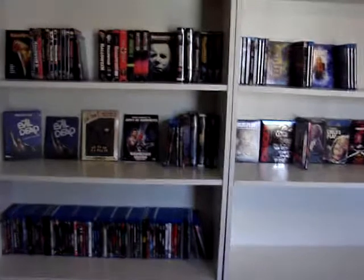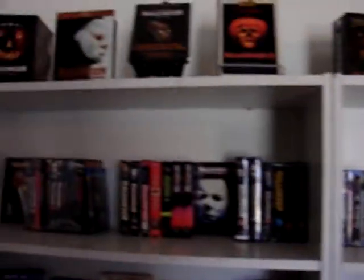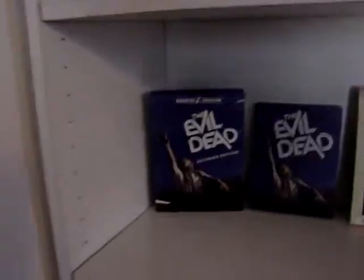So I'm just going to go ahead and give you guys a closer look. Now, nothing has really changed up at the top right here. These are all the same. I got my boxes across the top, got my Halloween shelf right here, and my Scream Factory shelf right here. But right here, this is where the changes start. First off, this is my Evil Dead shelf.